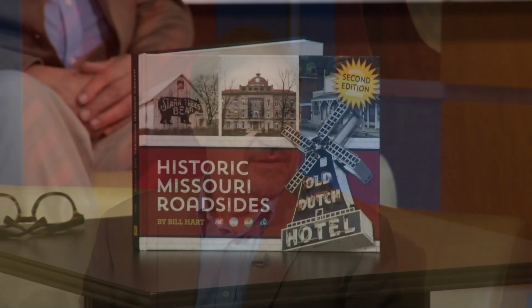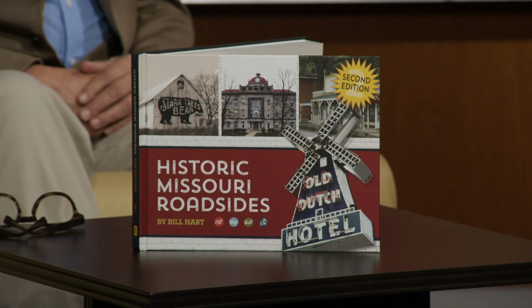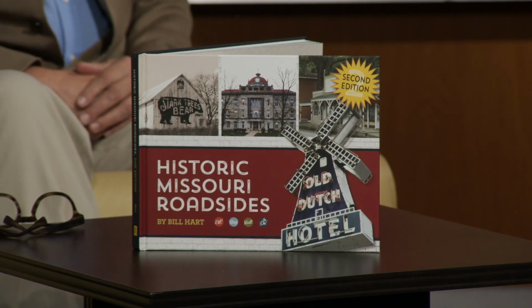A great town with a lot of history, and actually, I highlight a lot of cemeteries in the book because obviously those are connected with the people in our past. There was a Civil War battle in Boonville. The president of the University of Missouri, and later the man who established the School of Journalism at the University of Missouri, is from Boonville. Has a rich history, has a rich railroad history.